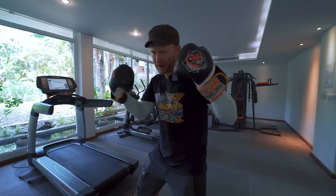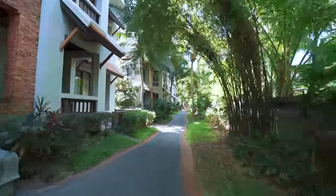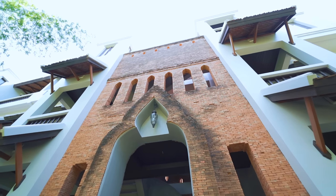I'm ready to see my room, finally. Wow, guys, I'm really in love with this resort, and especially with the architecture, because all of these brown bricks have been brought from Ayutthaya, and all of the roof tiles are handmade from Songkhla province.